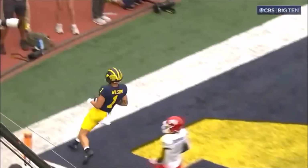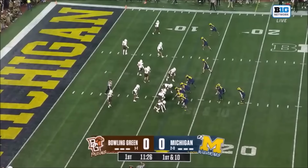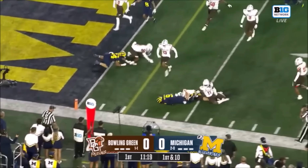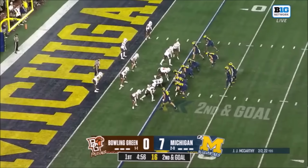And off play action, plenty of time. Deep middle, throws a strike to Johnson. Great run to start this game. 11 more for Edwards, another first down. McCarthy stretching. McCarthy. Field blocking.